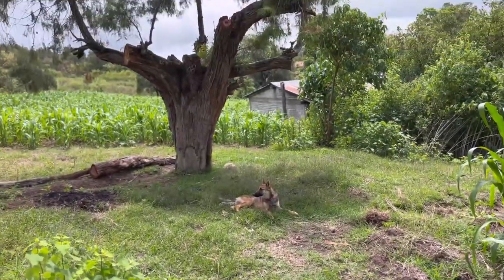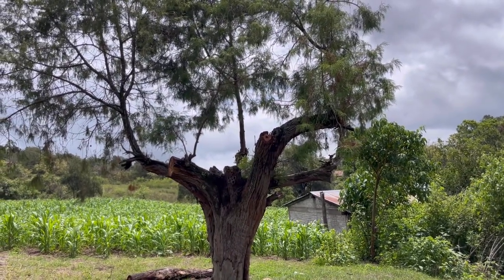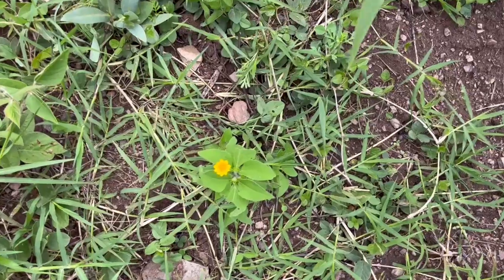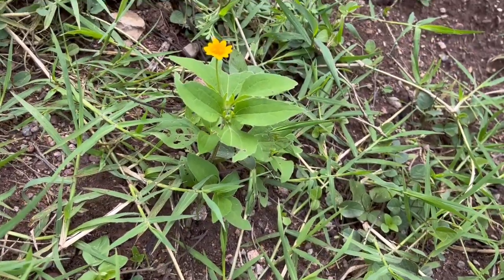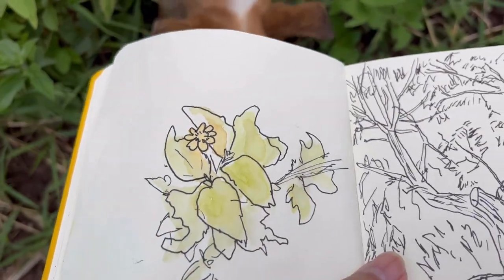On this day, I also sketched out this tree. And even though you guys didn't get a good look here, you guys can always check it out on Instagram or on TikTok because I made a reel of it. And then here's this beautiful flower that I also sketched. And the puppy was with me being cute. Here's how it turned out.